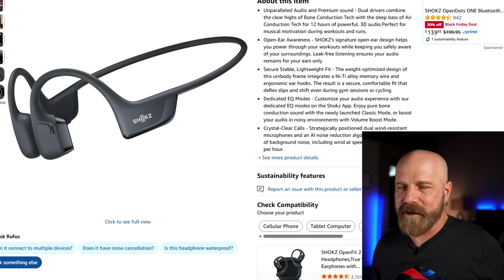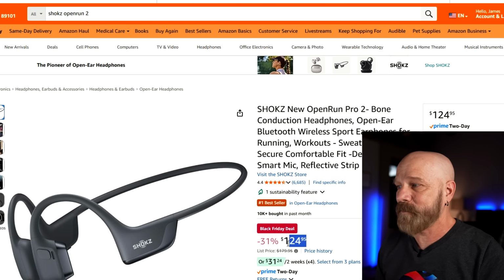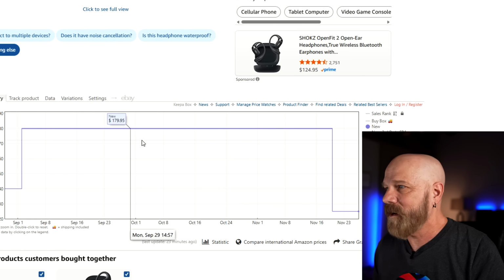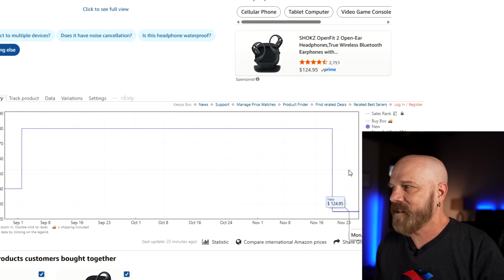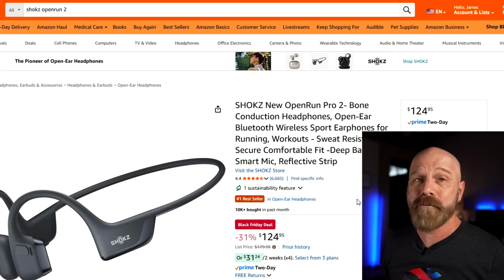I have the older model. I paid $130 for that. So the older model is a little bit more expensive than what you would be paying for these. Keepa is showing it's been consistently $180 across the board. It was briefly $140, but right now, as low as it's gonna get. If you've been looking to jump on the bandwagon of bone conduction headphones, this is a good place to start.